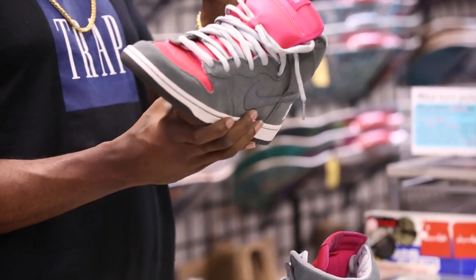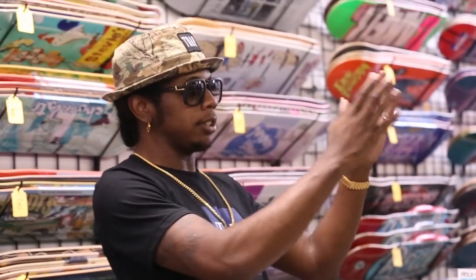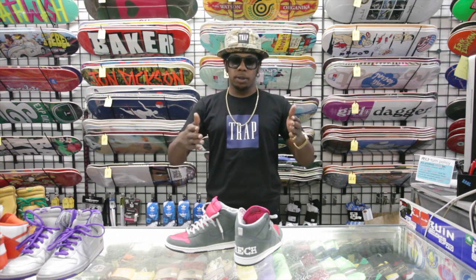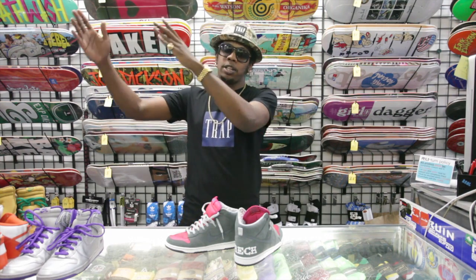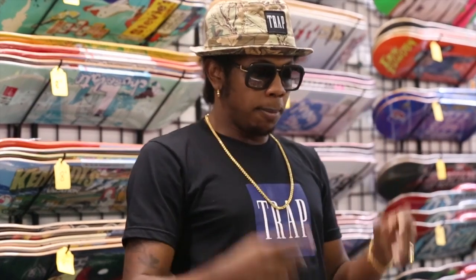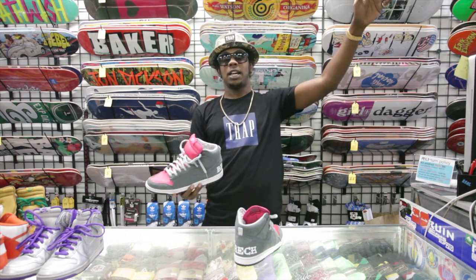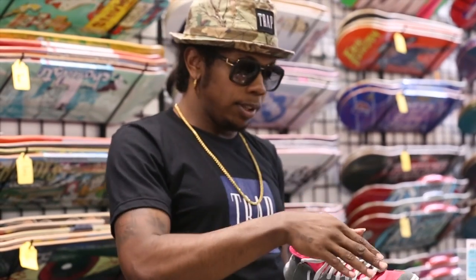Like I tell you guys all the time, Nike knows what they're doing. They'll find a color scheme and they know that it will work. It doesn't matter what genre you're in. It could be from basketball to skateboarding, from skateboarding to running shoes. It's all about the colorways. Because when I saw this colorway, I thought Louis Vuitton because of the Yeezys. So the pink definitely sold me in.